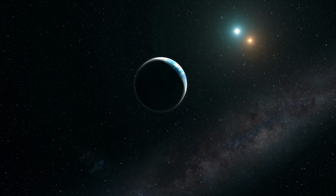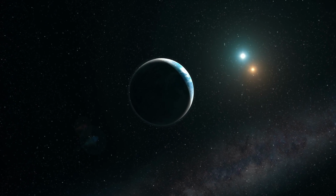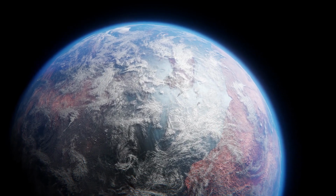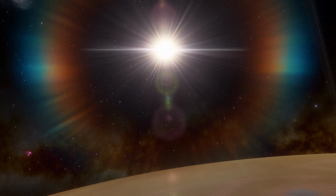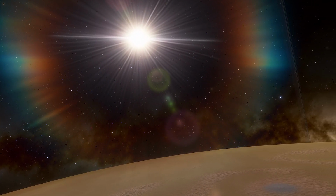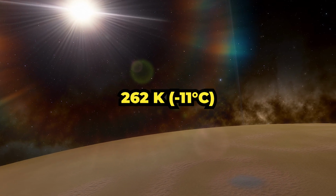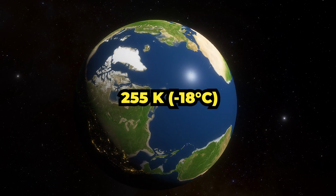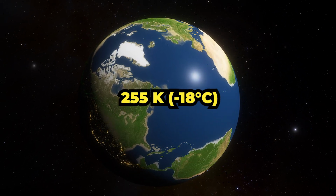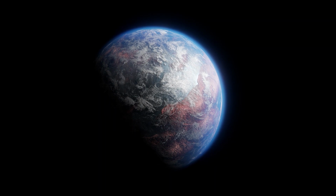These estimates take into account various factors, including the planet's size, distance from its star, and the composition of its atmosphere. One estimate suggests that if Kepler-22b had no atmosphere, its equilibrium temperature, assuming an Earth-like albedo, would be about 262 Kelvin, which is slightly warmer than Earth's average temperature of 255 Kelvin if it didn't have an atmosphere. But the presence of an atmosphere can significantly affect a planet's temperature.